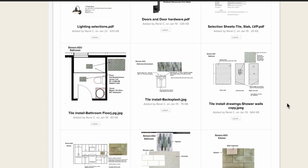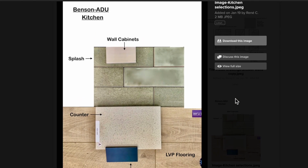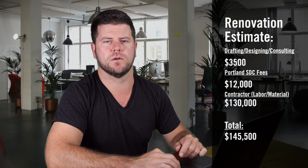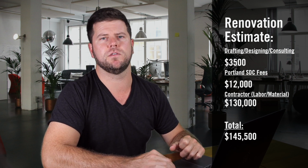Then I have a designer who comes up with all the aesthetic designs based on low, medium, or high budget. Some options are, of course, budget driven, so this is where a lot of the back and forth happens between the designer and the contractor and myself. The drafting and designer together cost me $3,500.